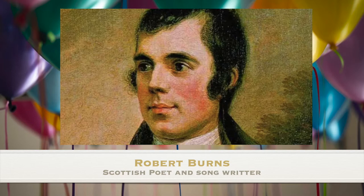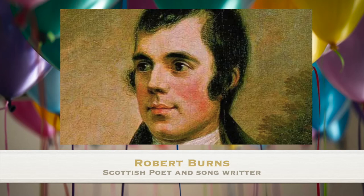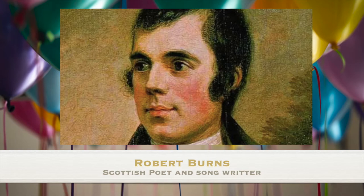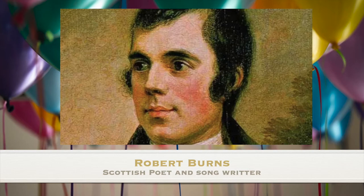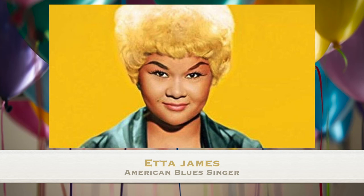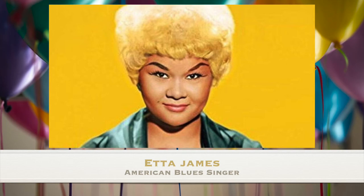The first edition of his Scottish dialect poems was published in 1786. Before he was famous, he worked as a farmhand in his younger years. He grew up in Alloway, Scotland, and he was the oldest of seven children. He unfortunately passed away July 21st, 1796 at the age of 37, but he is considered Scotland's national poet. Happy birthday, Robert.